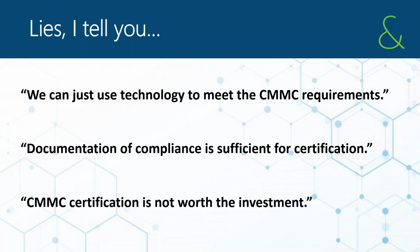Another one here is documentation of compliance is sufficient for certification. Well, when a CMMC auditor arrives, there's a lot more to it than just handing them the attestation of compliance document, okay? The attestation of compliance document you could have, but we'll discuss a little bit later the kinds of things an auditor is looking for, but it certainly goes beyond documentation, okay?